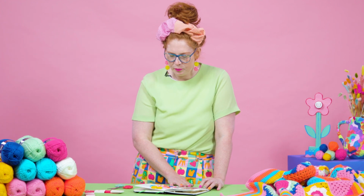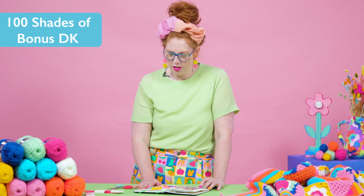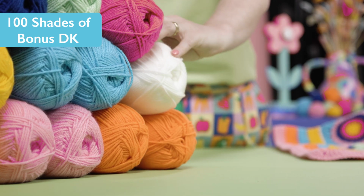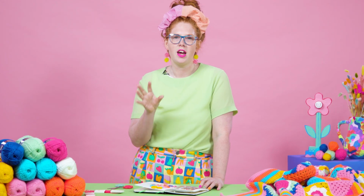From looking at my inspiration, I always love to mood board, sticking things together, playing with colours, playing with pattern. And I was going through all the different shades that Sirdar have. I wanted to make a piece that had some bold, bright background colours, and then had some other colours that sort of popped and worked with those bright tones.